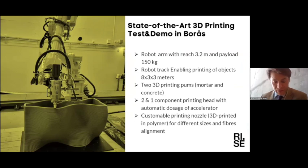We've recently finalized the investment in this 3D printing facility with a robot arm from ABB. It is on a truck, so it enables printing quite large elements in a working space of 8x3x3 meters, and we have two different printing pumps for it, one for mortar and one for concrete. So we have an ambition to work also with higher aggregate sizes.